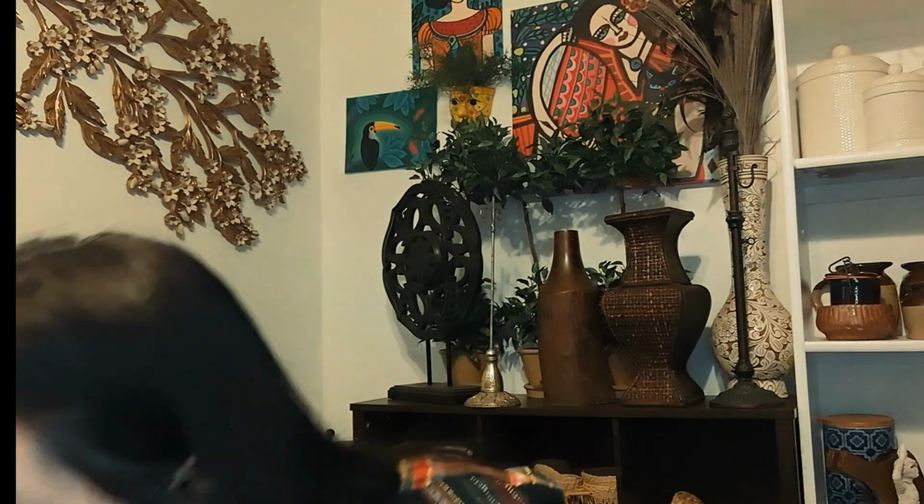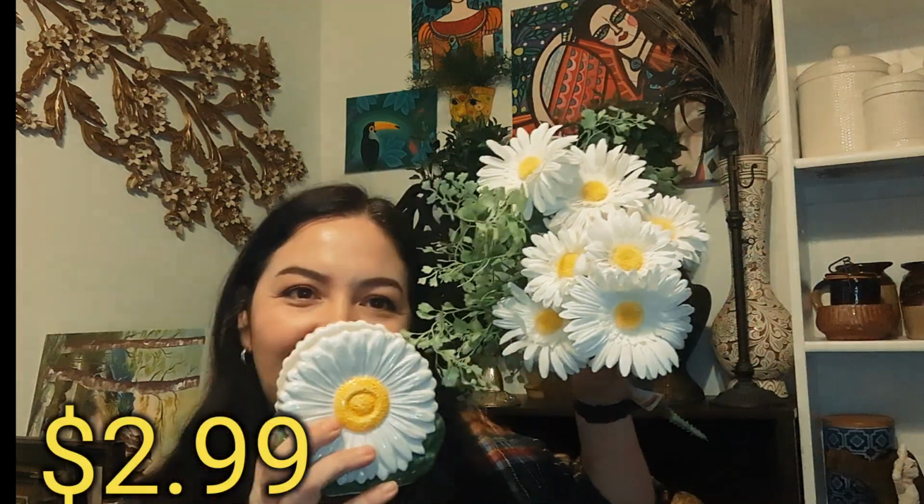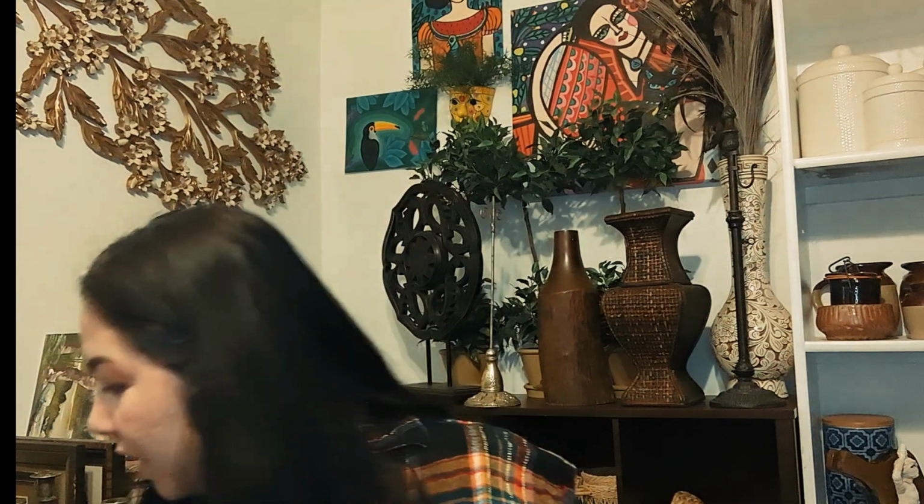And going along with this, so I think I should just have a spring party or maybe my Mother's Day party with this theme. Look at this. I found this for $2.99 and I had to have it. So it was a napkin holder. Isn't that so beautiful? So I think I'm gonna do flowers, like the roses with this, and then have a flowery Mother's Day theme.